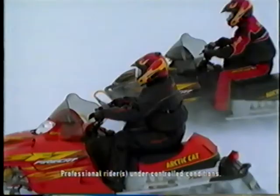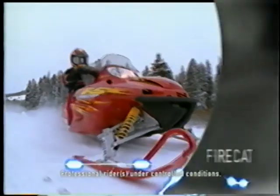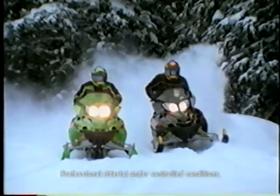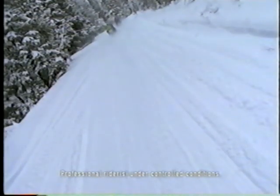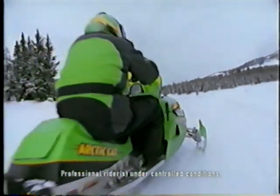Our first new machine isn't an evolution in snowmobiling. It's a revolution. Introducing the Firecat. This next-generation snowmobile is the product of strategic designs and clean sheet of paper thinking. Its impressive list of innovations include a newly designed Air Force induction system that delivers cleaner, cooler air to the fuel system for improved combustion, a 50-pound lighter chassis, and an all-new lay-down engine design that lowers the center of gravity, putting you, the rider, in total control.